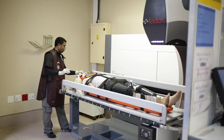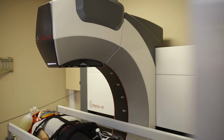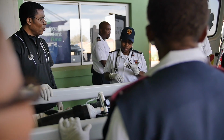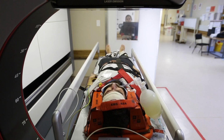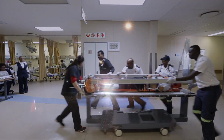The reduction in radiation scatter and dosage maintains a far safer environment for both patients and medical practitioners too. It performs incredibly well in mass casualty situations where many scans need to be performed in a short time. The large variety of patients that can be Lodoxed adds to Lodox's versatility in trauma.